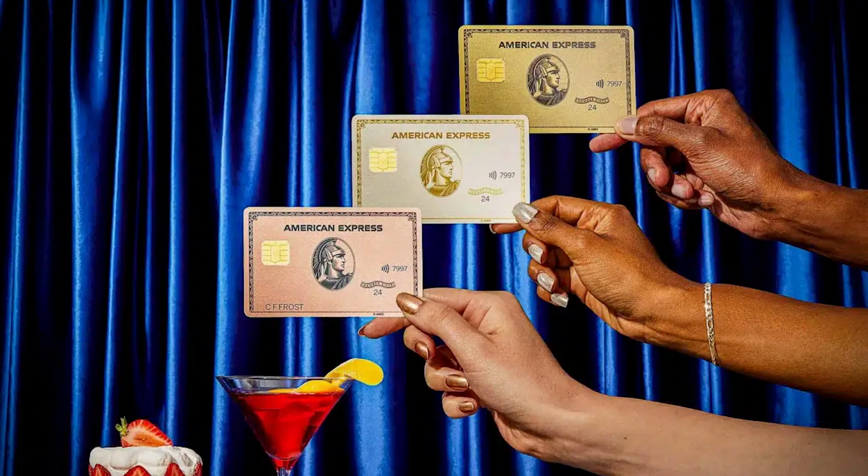In fact, it's probably what I'll end up downgrading to if I decide to cancel my Gold Card, which I'm leaning towards. So I still think, especially if you get a good bonus offer with it, it might still be worth it, although of course any loss of any benefit is a downer.